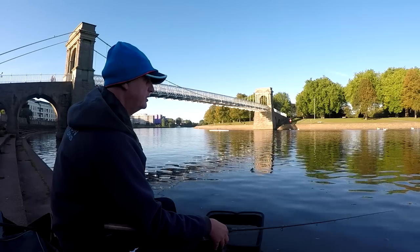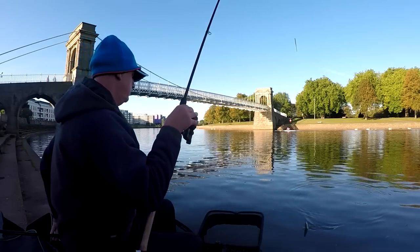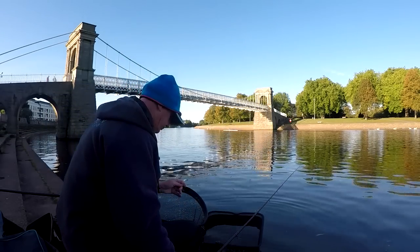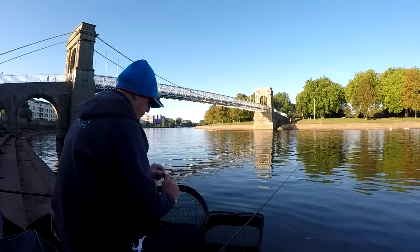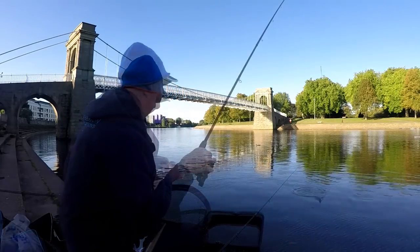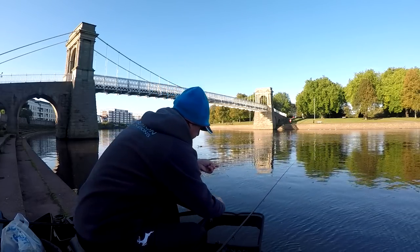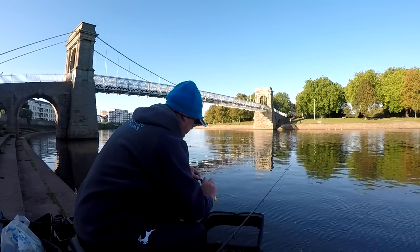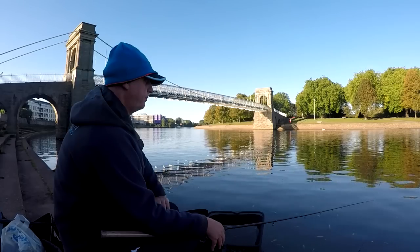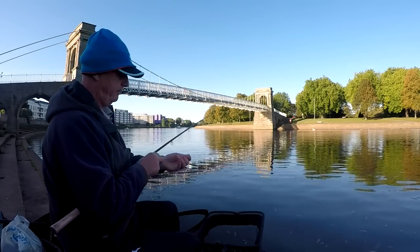So I've just gone a little bit further out on this cast, just to see if the roach have moved a little bit further out. It's a bit big to lift that one. Had to lift it to realise how big it actually was. That's a clonking dace. That's a clonker. It's a bit big to lift, but it's in the lip, so. That's a nice roach. That's a clonker. That's a beautiful roach. Oh, come off. Don't like losing them.